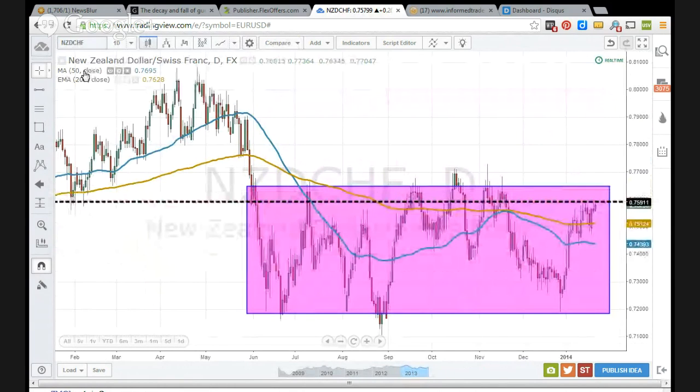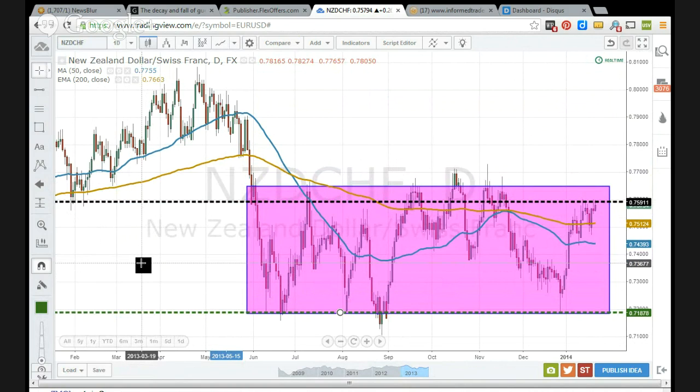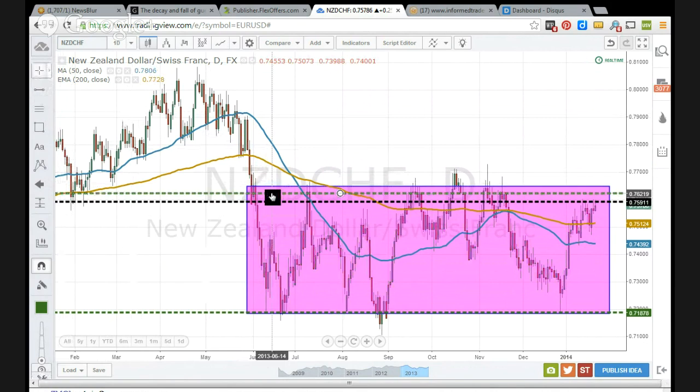If we were to have a target profit, it would be here. Let's make it a darker green. Okay, so that's 71.87. So we are dealing with 400 pips, a little more than that. And we would be risking 30 pips. I just find this a little close, and I don't like this level too much. We risk 30 pips to gain 400. That's a pretty outstanding reward risk, but I think this is a little too close.